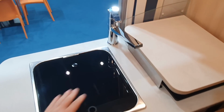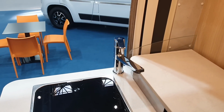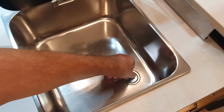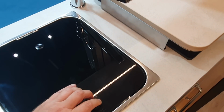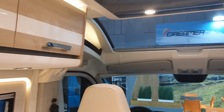Okay, here we've got a chunky tap, and the size of the sink is brilliant in my opinion. From experience, although this here could be better. I would prefer to see a domestic fitting in there. There's space up there for your television, and look how bright it is from this angle as well.